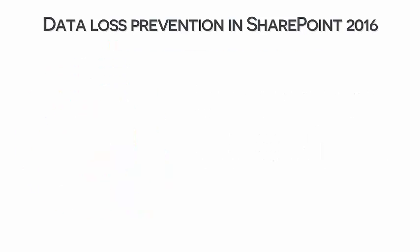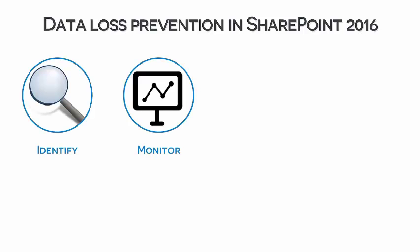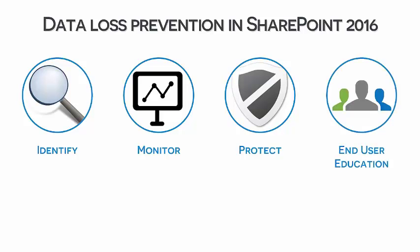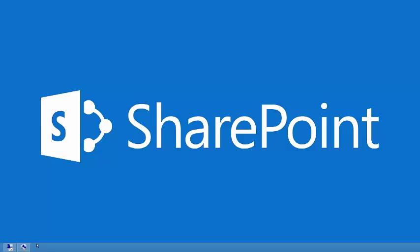So what are the goals of DLP? Identify the information, monitor it. You can have reports and see what happens. Protect the information, so in case we find a document with that kind of information, block it so nobody else can access it, and end user education. So we can tell our users, hey, you did something wrong, and this is what you did wrong. So what I'll do, I'll go directly to the demo.